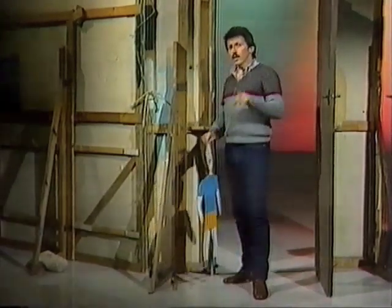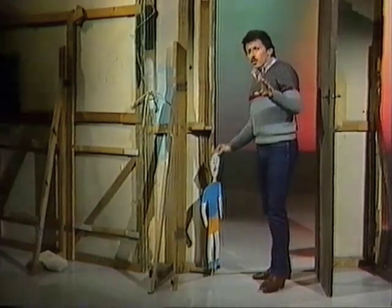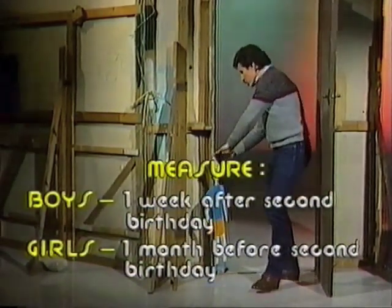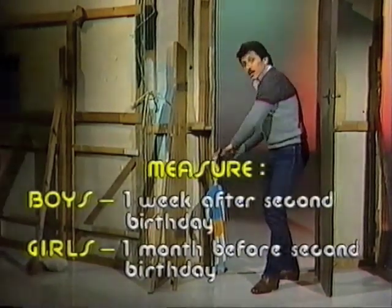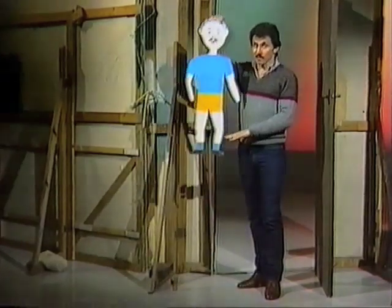So if you have any little friends or brothers or sisters or cousins who are not yet 2, why not line them up against the door frame when they're 2, or actually with boys, do it a week after they're 2, with girls a month before, measure the height, and then double that, and you'll have a pretty good estimate of how tall they'll be when they grow up.